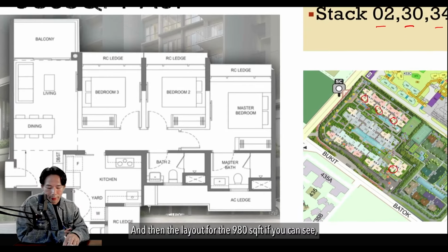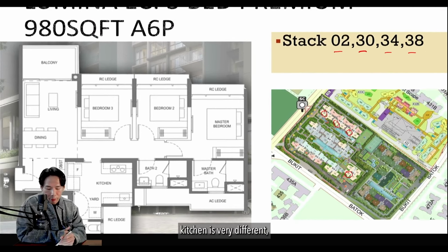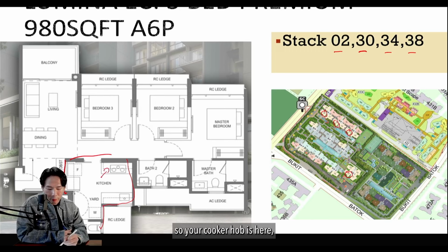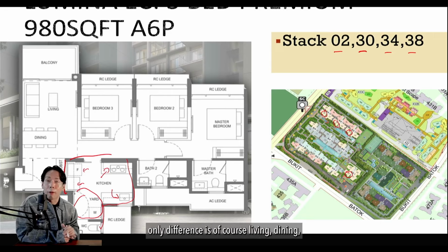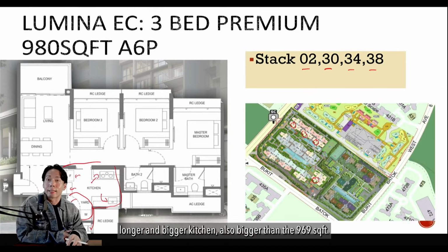And then the layout for the 980 square feet, if you can see, the kitchen is very different. The kitchen is almost like an L-shaped format too, but it's much bigger. Cabinets on both sides. So your cooker hob is here, your sink is here, fridge is here with storage here, and your yard is here. WC right at the back, and your home shelter is here. There is no difference in the room sizes. Only difference is, of course, living and dining are longer and bigger. Kitchen is also bigger than the 969 square feet.